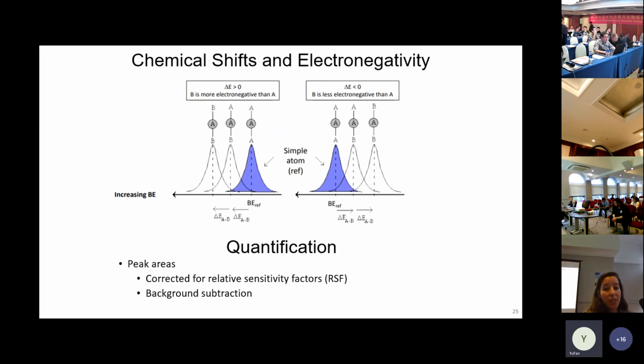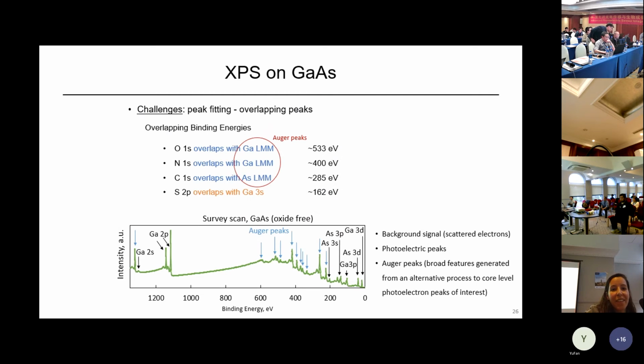So from this we know which elements are present on the surface, but more than that, we know if a certain element is bound to a more or less electronegative element, and we can quantify not only the quantity of a certain element on the surface, but also the type of bonds that that element is establishing on the surface.